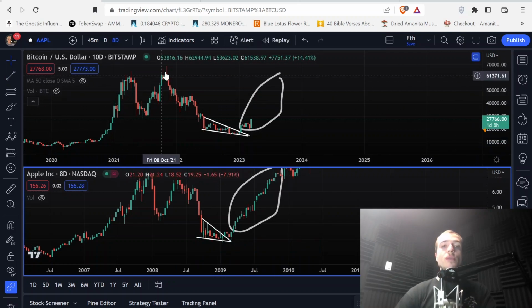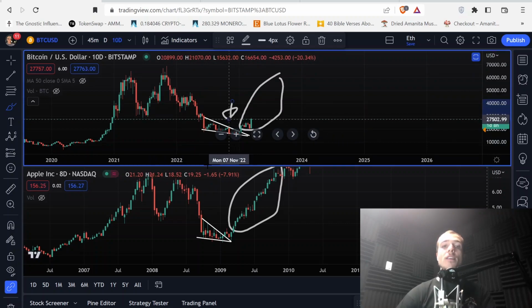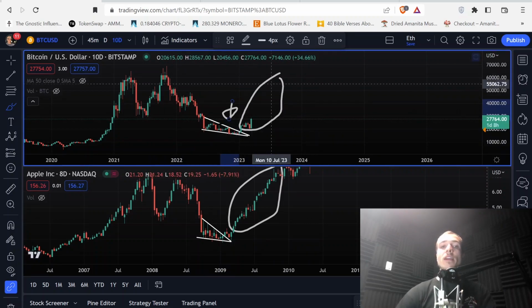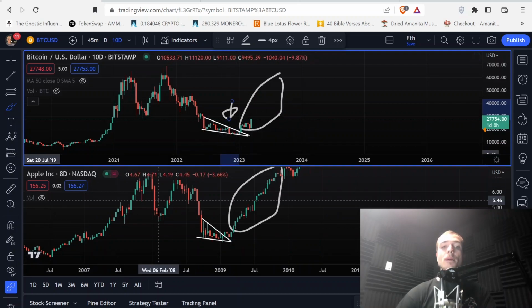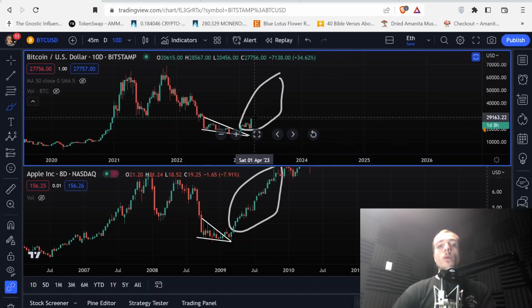So we get this huge rally, and then of course prices become short-term overvalued. That's what leads to a big correction. Everybody gets way too bearish at the bottom of that correction, and then you get a massive recovery. That's what happened here on Apple on the bottom, and that's exactly what I see happening here on Bitcoin on the top. So this is really good. This is a good sign for the crypto markets as a whole.